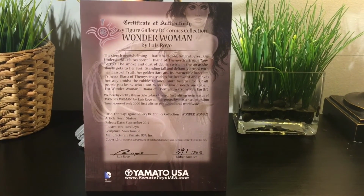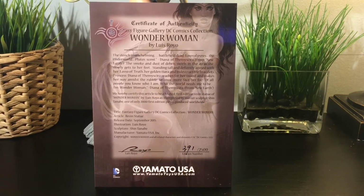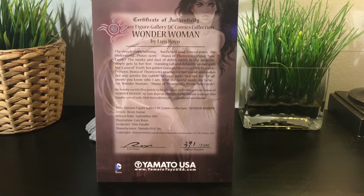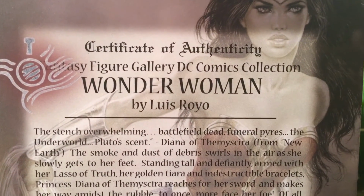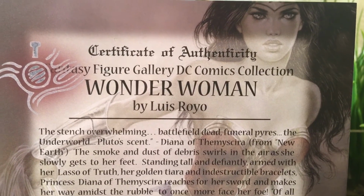Now here it is, guys. This is probably the coolest thing about this statue. You also get an official certificate of authenticity from the company, along with the signature of the sculptor and the number of your piece. And you know how I am, guys. I love to see numbers on my pieces. It's a really nice touch, and you know what? You just gotta love them for including these wonderful things.